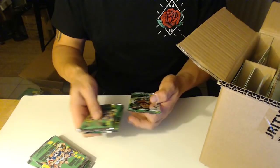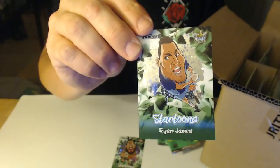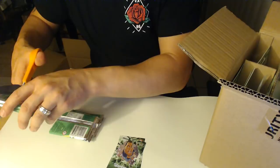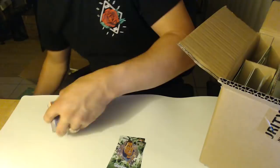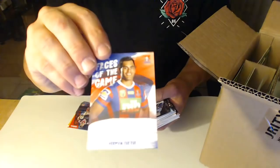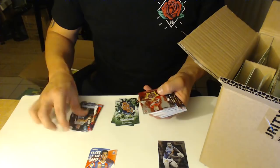Startoons, we've got green Alex Johnston. These are for Jeff. Green Ryan James. And your other inserts in these packs, Jeff: SASA faces, Hipgrave, Whittip, Club Hero. I won't lay them all out.